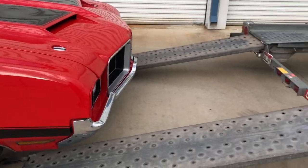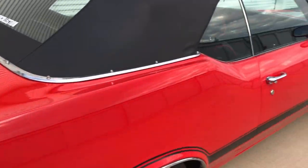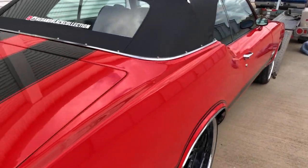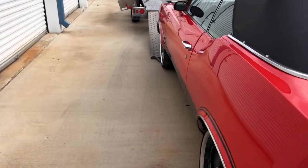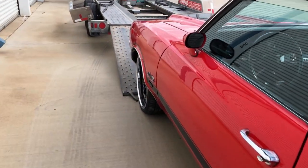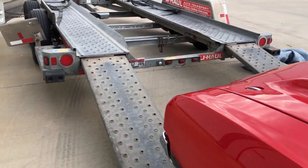Let's get them lined up, getting it on the trailer. All right, here's the fun part now, getting it on the trailer. This can be a make or break situation, especially if it's a one-man show. So make sure you're definitely extra careful if you're doing this by yourself. Very important part of the process of loading the car. Make sure you got your wheels properly aligned with the ramps and the rest of the trailer. Just make sure you don't have any issues.